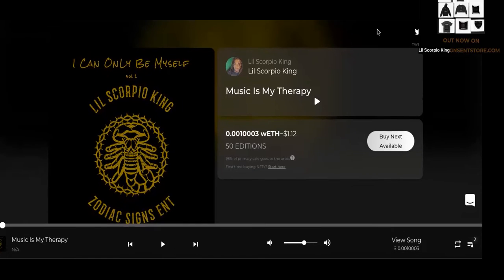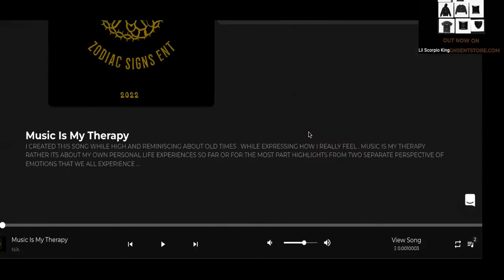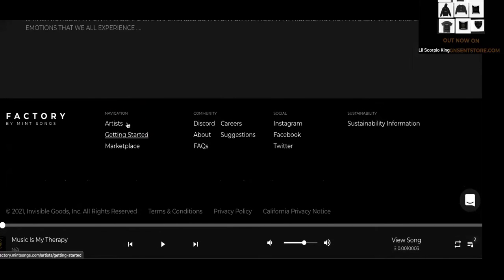So once you click the link to get here, it's going to look just like this. You have to push buy next available. Down here, it just says how much I get. Mint Songs takes 5% of every primary sale and 2.5% on every secondary sale. The creator of the NFT makes a 10% royalty on every resale of the NFTs. And it goes into more information. So if you want to read up about anything, they have an option where you can read the facts right here.